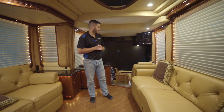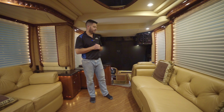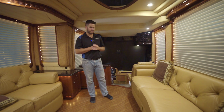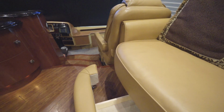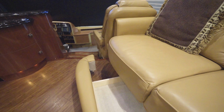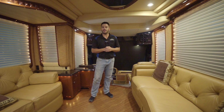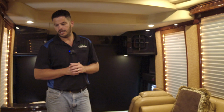Right behind the passenger side buddy seat, you're going to have your first of two electric jackknife sofas. We've got a couple storage drawers underneath this couch as well. A couple nice throw pillows. Lays down, gives you a nice sized bed to be able to sleep another person or child as well.